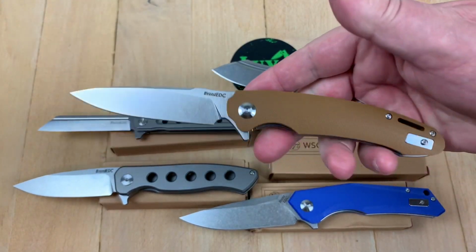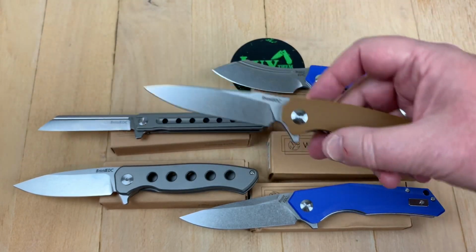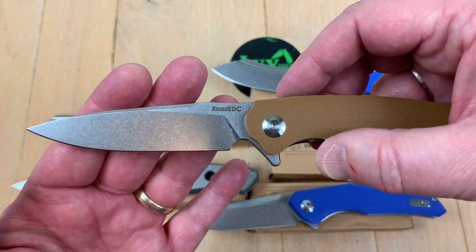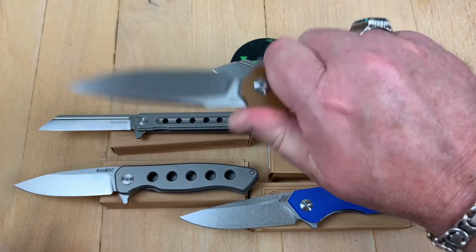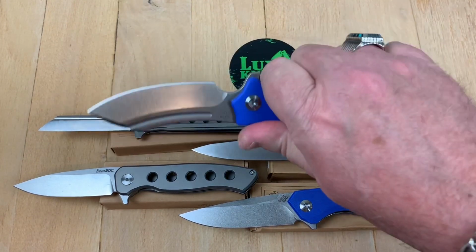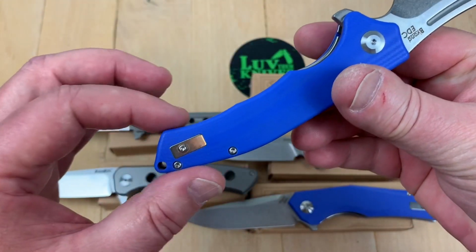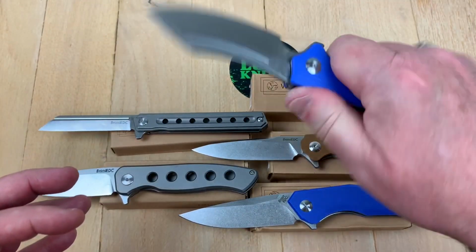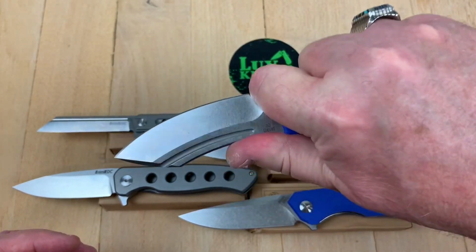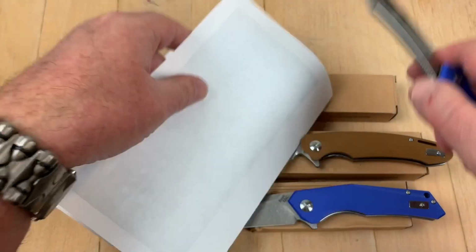I posted these on my Instagram. Somebody really liked this one very well, and I can see why. Piercing, slicing, fairly slender. The ergos seem pretty good there. Ergos on this one, yeah, they're pretty reasonable. You've got this kind of choil area. It's pretty neutral out here. But you can run way up on here like this. And, well, let's find out if the knife will be a knife.